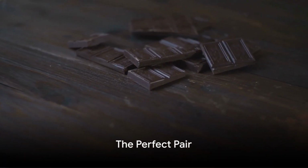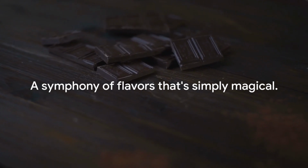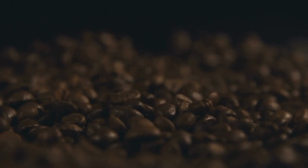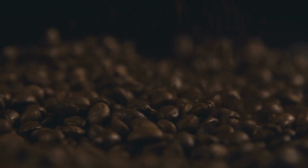Have you ever tried pairing coffee and chocolate together? It's a symphony of flavors that's simply magical. The bitterness of coffee finds its sweet soulmate in chocolate, creating an irresistible combination. The rich, robust aroma of coffee is beautifully complemented by the smooth, creamy notes of chocolate.